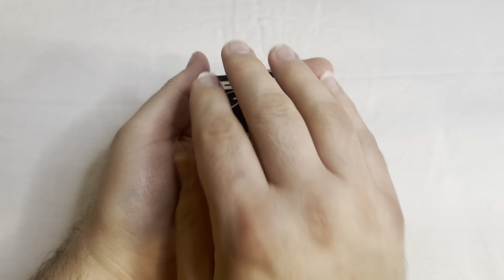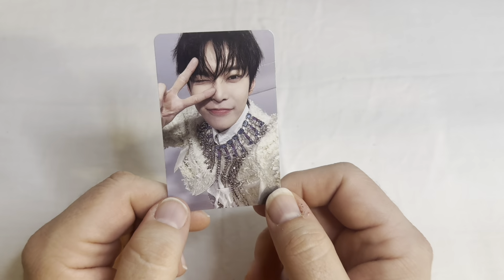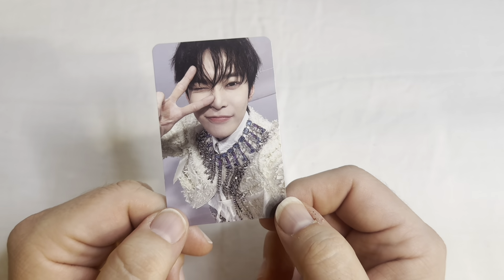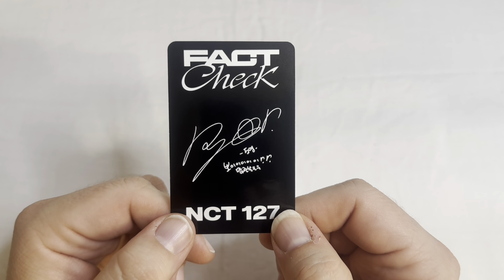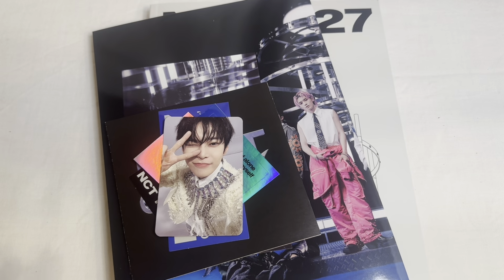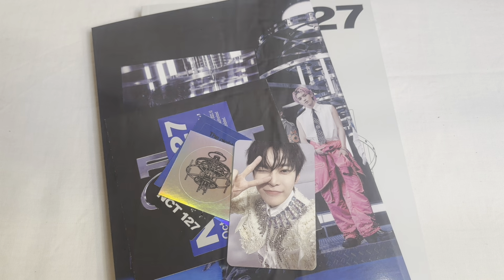Okay, and then our last inclusion is the photo card. And we got ba-bum! Dooyoung! We got a Dooyoung set. Cute, he's giving us V-wink. This beautiful jewels. So cute. I'll show you the back. And I can't really read that because it's really small. Anyway, so that is everything in the photo book version, or what they like to call the chandelier version. So let's move on to the next version.